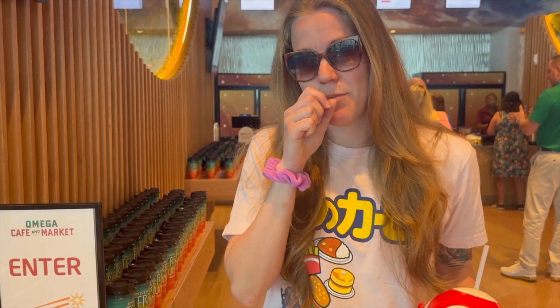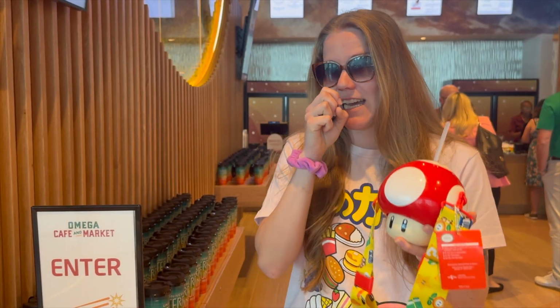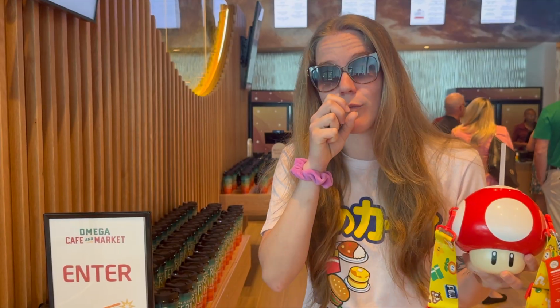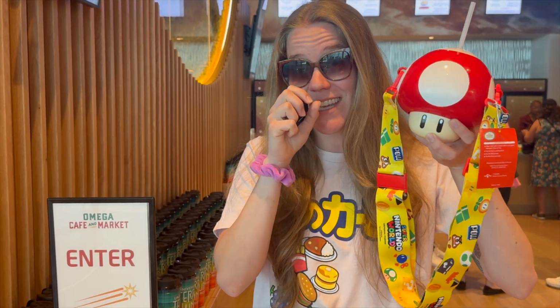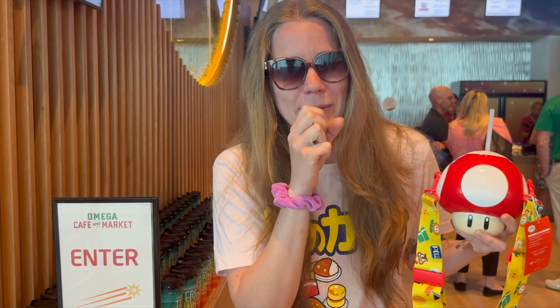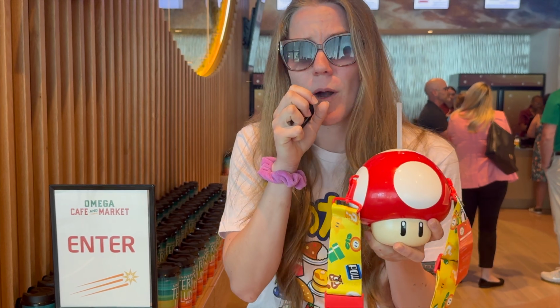I'm gonna give you a tip about Universal. I bought this refillable cup. This was $34.99. Yes, it's adorable, but guess what? I cannot refill it on Universal property. Unlike Disney, where you can fill it at both the parks and the properties, I cannot use this here, only at Epic or other Universal parks, but we had an epic day today. So this 1-Up cup has to wait until I come all the way back to the park to be used.